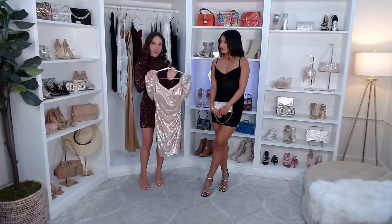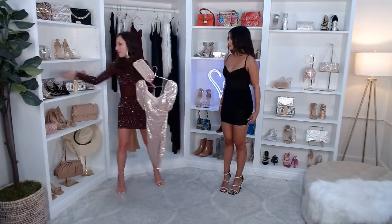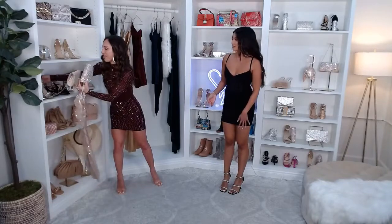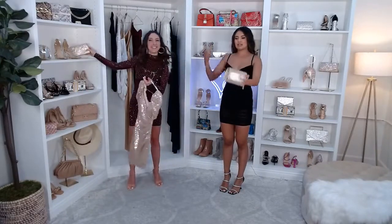All right, so on to our gold moment. So I'm going to trade you this for this bag. Take a look at this, you guys, if I can get it one-handed. All right, there we go. Take a look at that. How pretty is that? I love this box clutch. I want to show you guys specifically the chain.